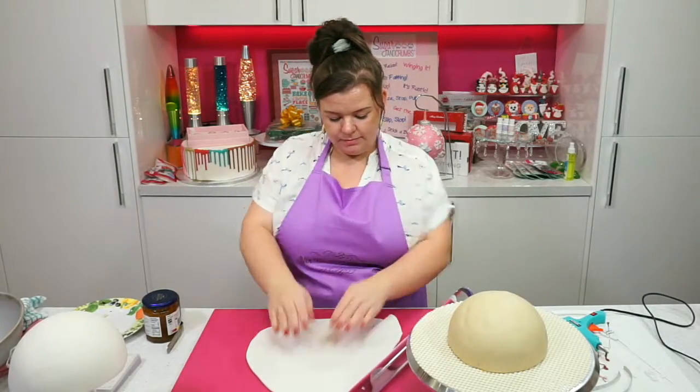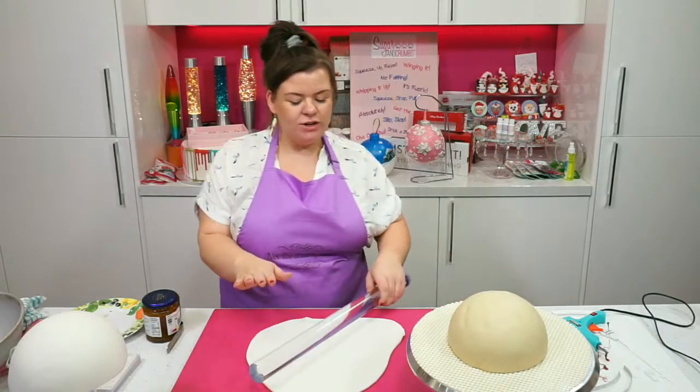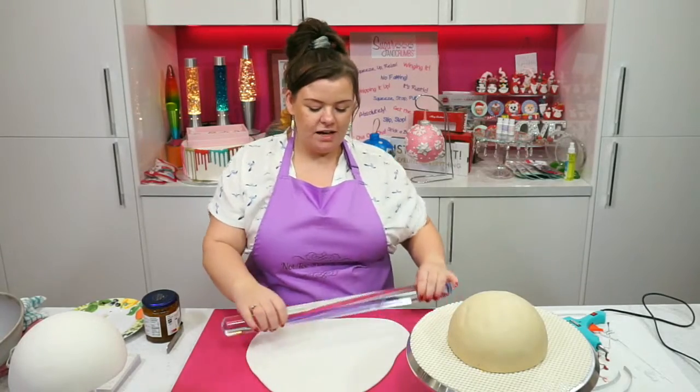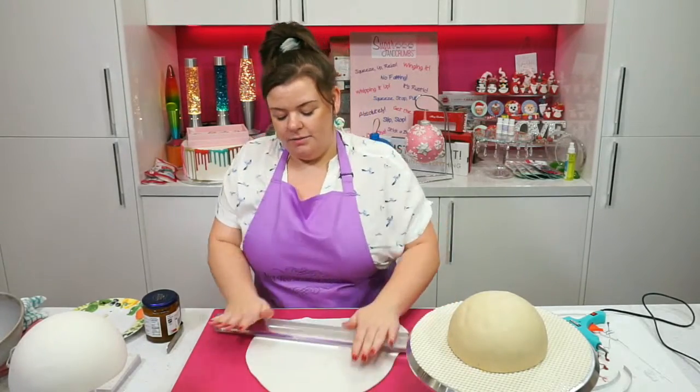So no, she's rolling it quite thin. It's because I've already warmed this pink bit up. How do you like the pink board for icing rolling out on? I love it. Brilliant, isn't it?